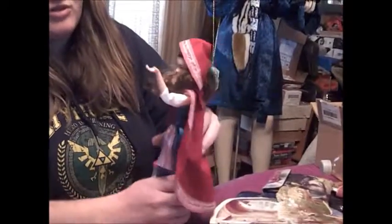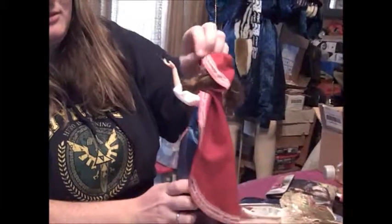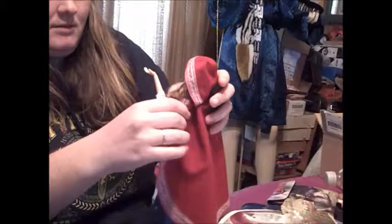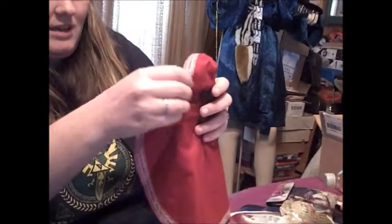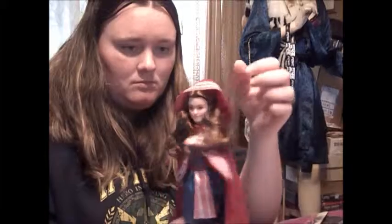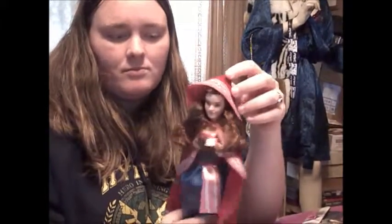See, now this looks more like Belle as we know, in that dress. Not the school marm dress, that she only wears a few times on screen. This is the dress she wears a lot, throughout the beginning. And the cape. What do you think? Yeah.